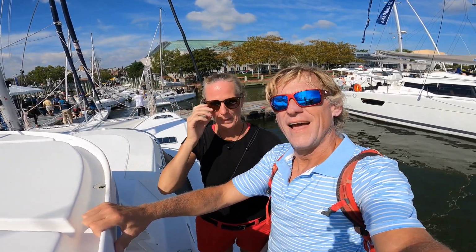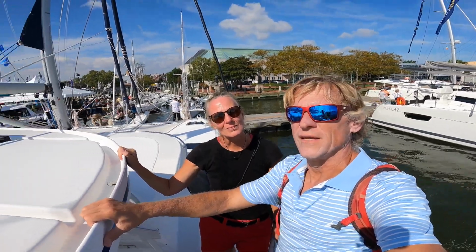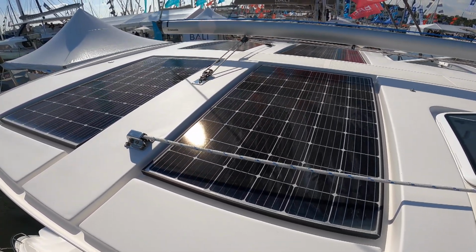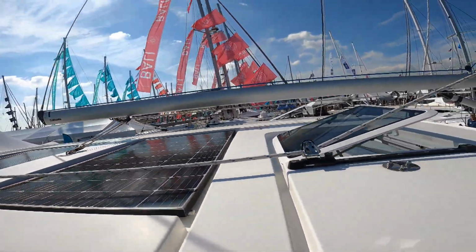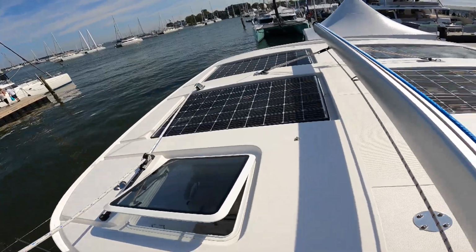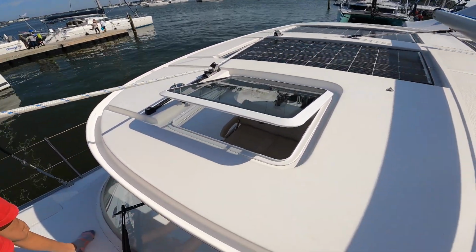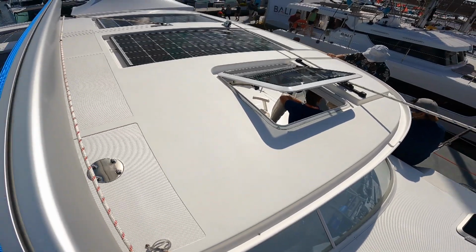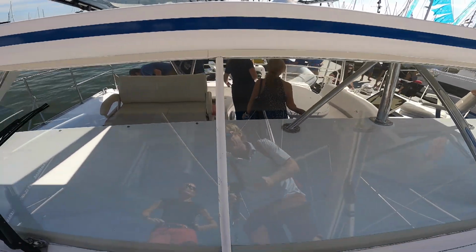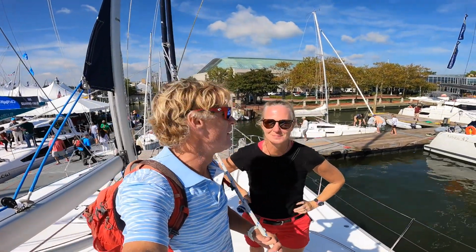This particular one has a lot of improvements to keep up with what cruisers really want these days. One of the things they have are the solar panels that are hardwired, 4 of them up top, that really make a difference as far as energy production, which is really important on a liveaboard. And we've got 2 nice hatches here. The helm is really enclosed. That's one thing I like about this from a safety standpoint. With windshield wipers. So this thing is meant to go offshore in bad weather and to perform in bad weather.